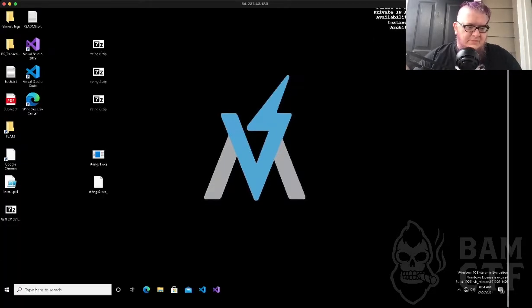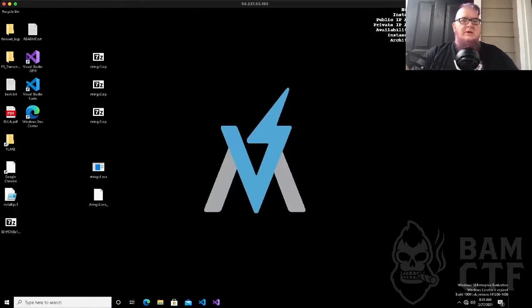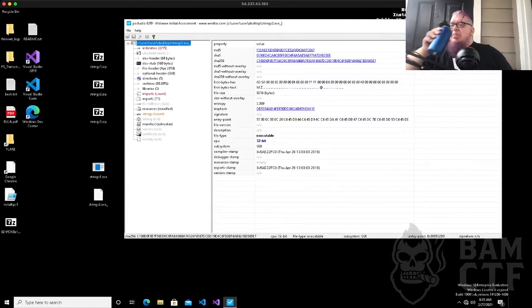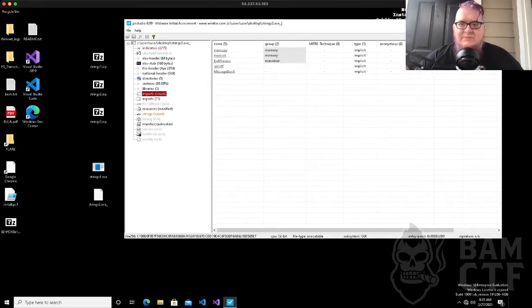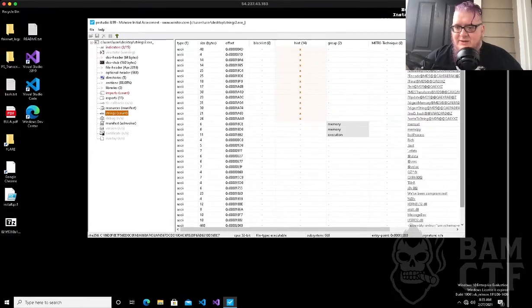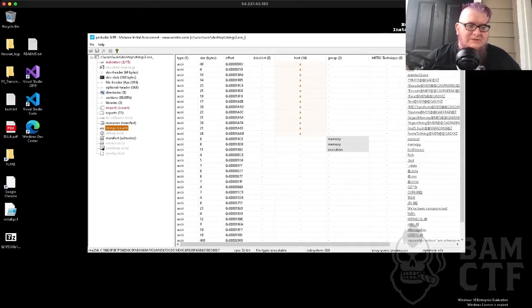So let's see. We'll take a look in PE Studio. Looks pretty similar. Low entropy. We've got the hashes. It's a PE file. Similar things are being triggered here for the indicators. Yeah, it looks like the same imports. And we're looking through the strings here, and okay, so we don't have a long list of strings in this one like we did in the last one. All right, so this is going to be somewhat different.